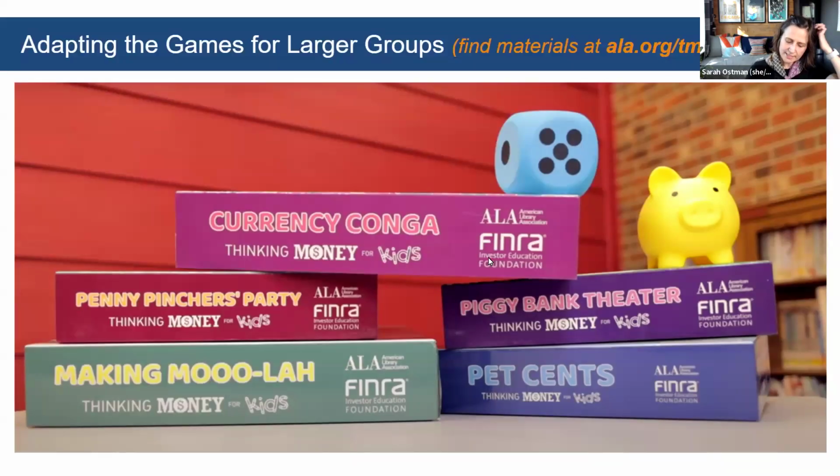So several of you commented in an earlier session that you expected large turnouts for your programs. One option we mentioned was hosting a game night so that you would have various stations with the different games and kids could move from one to another. But we wanted to give you some more options. So the following slides are some ideas that we came up with our game designers.